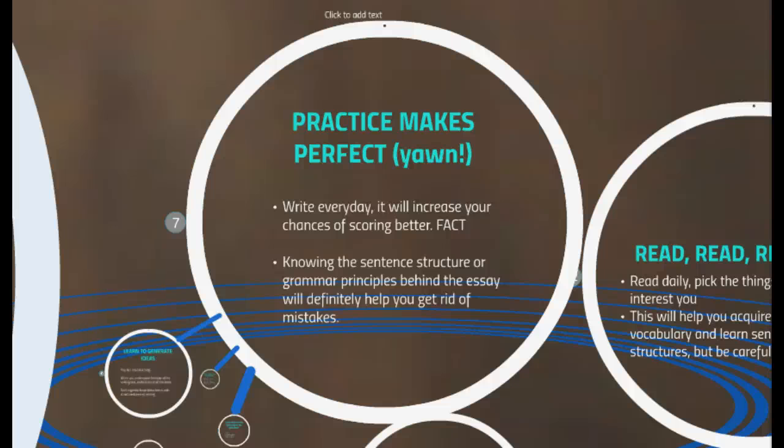Because one, you need to get into the daily habit of doing this. Yeah, if you can write something every day, your chances of succeeding will improve significantly, especially if you're getting feedback, but more on that in a second. And yeah, you'll start using the sentence structures, the grammar principles.